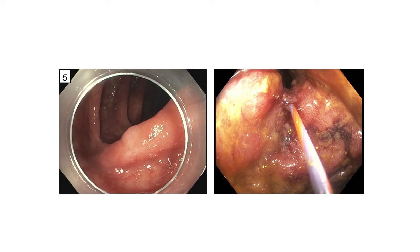On the left is a very tiny polyp, a barely perceptible bump on the wall. You may not even be able to see it right in the middle of the screen there. That's a polyp, and all cancers grow from tiny polyps. Not all polyps become cancer, but the goal of screening is to identify and remove polyps that have the potential to transform over years into a cancer.